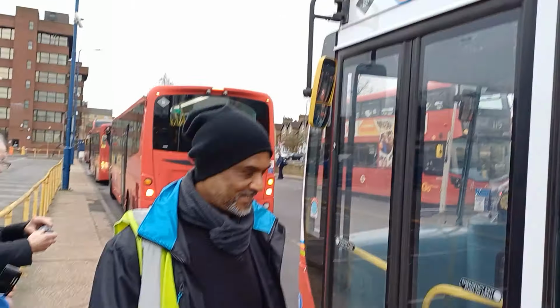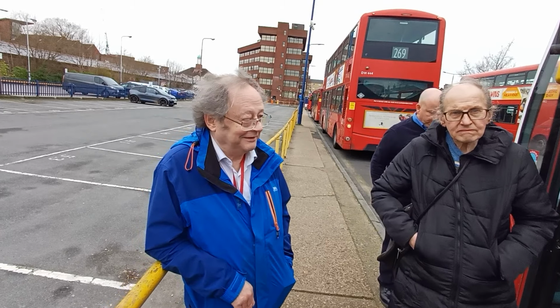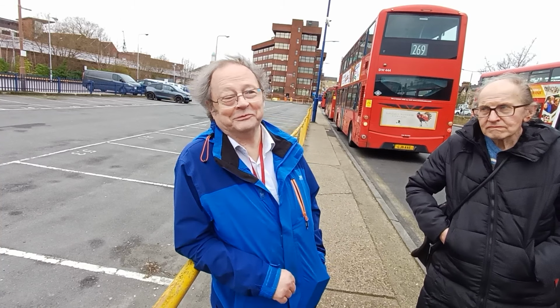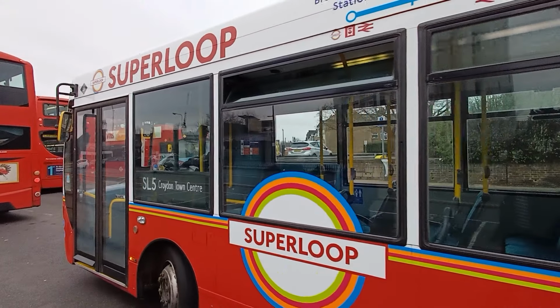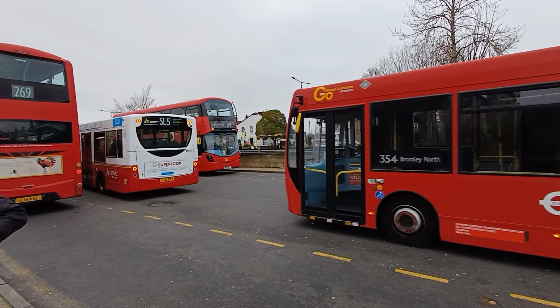So I'm joined by these locals and bus enthusiasts from Bromley. How excited are you for the SL5? I think it's a novel idea, being a single deck. It's a unique route. So it might well provide people with an alternative way of getting into Croydon. I've been on it this morning and I'm quite pleased with it. We'll have to see how it progresses, how successful it is. I didn't get the names of those two that live locally in South Croydon. They told me that they used to live locally around South London. They still do.